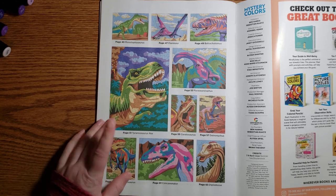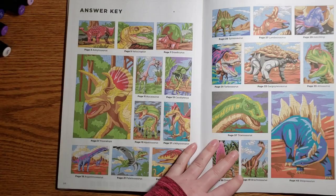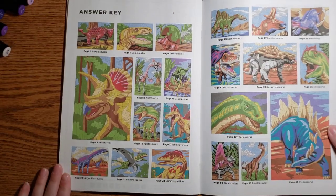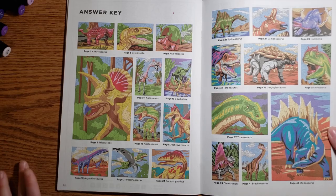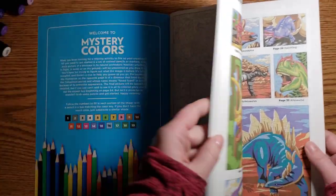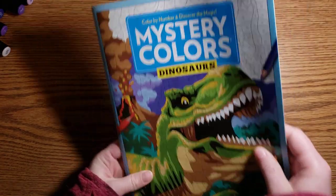Hello, sir. I love dinosaurs, and I love the colors that they chose for some of these dinosaurs. Oh, I'm freaking out, man. So excited to get started in this book. So, there's Mystery Colors Dinosaurs. Yay! Found that at Walmart.